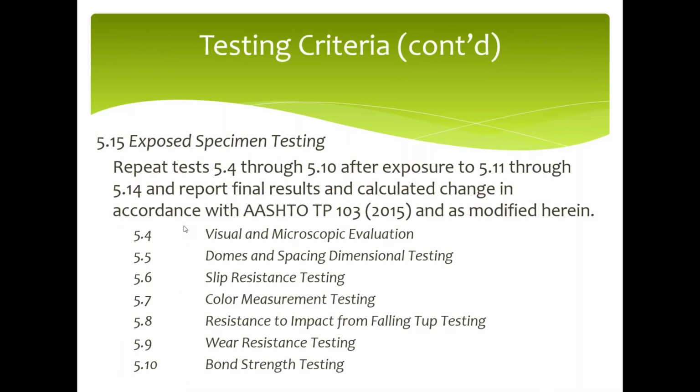So once the samples go through those 60 cycles of the high temperature exposure and freeze-thaw exposure, then all the microscopic evaluation, dome spacing, slip resistance, color measurement testing, falling top, wear resistance, and bond strength tests are reconducted. And the difference in those values are recorded.